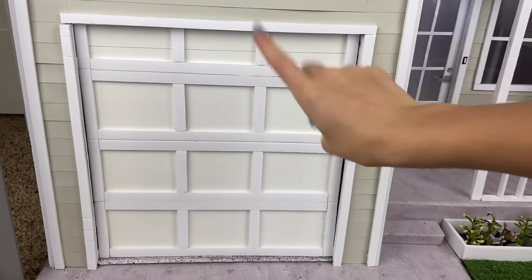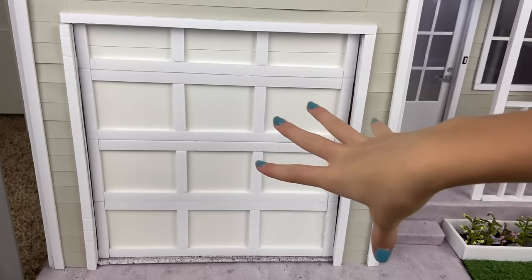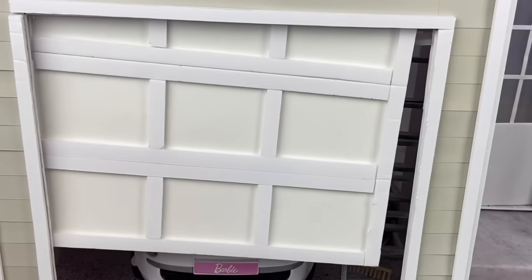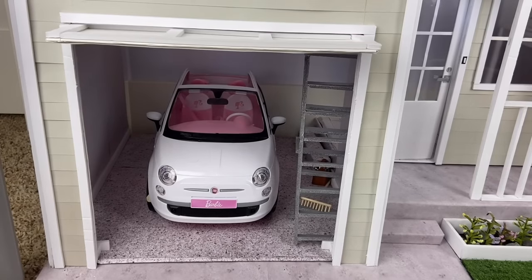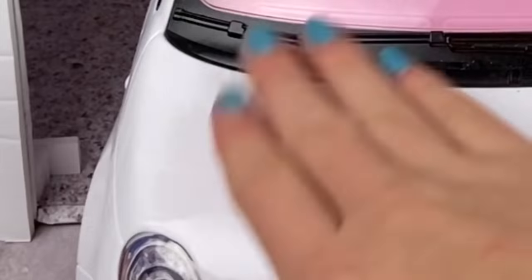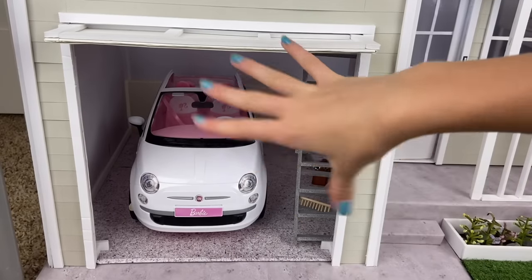Taking a look over at the garage door, this can actually open. It doesn't open like a normal garage door, but if you pull from behind, if I go behind here, it does open up if you just lift it up here and then kind of just lean it back onto some beams I have. So that is a pretty cool feature. You can see inside, I do have this Barbie car, so I keep that stored in there. So anyways, let's go on to the inside of this house.